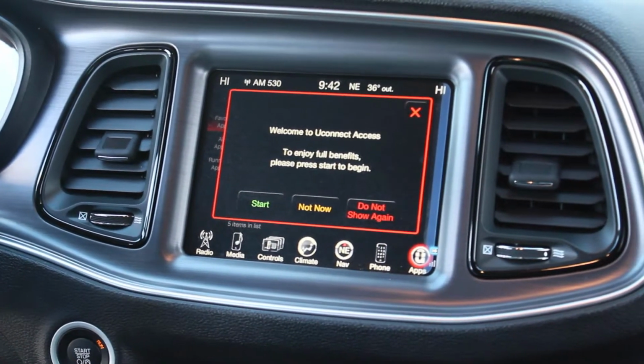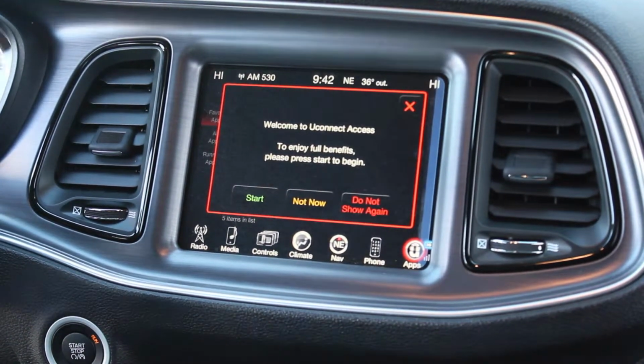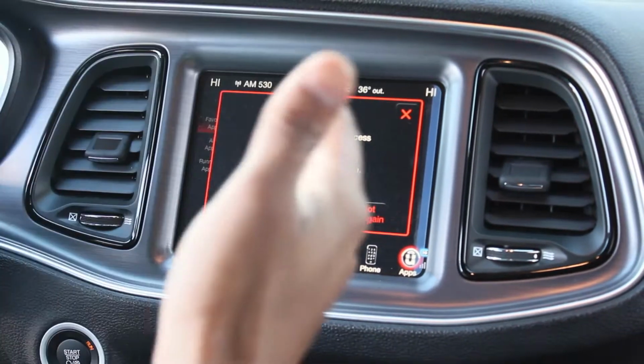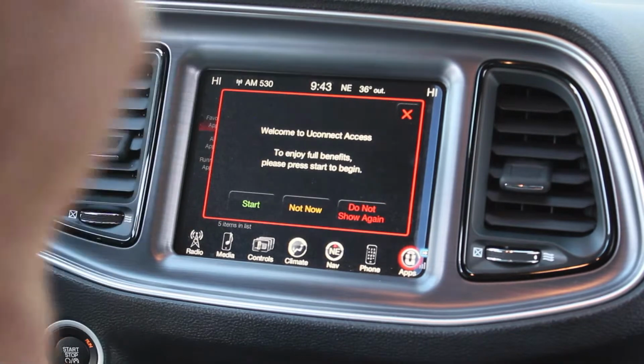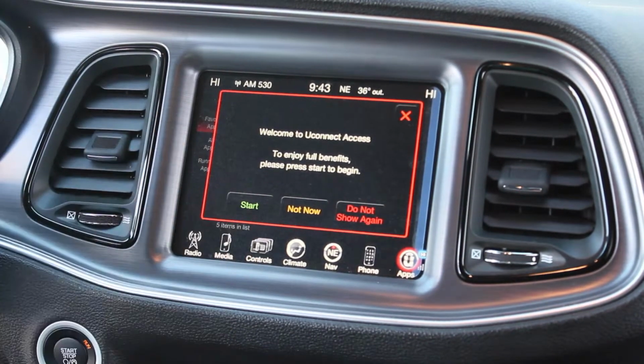And there's an app on your smartphone where, if you ever lock your keys in the car, you can just hit the button on your smartphone and it'll lock, unlock, start the vehicle, and all that. So that's a really good feature.